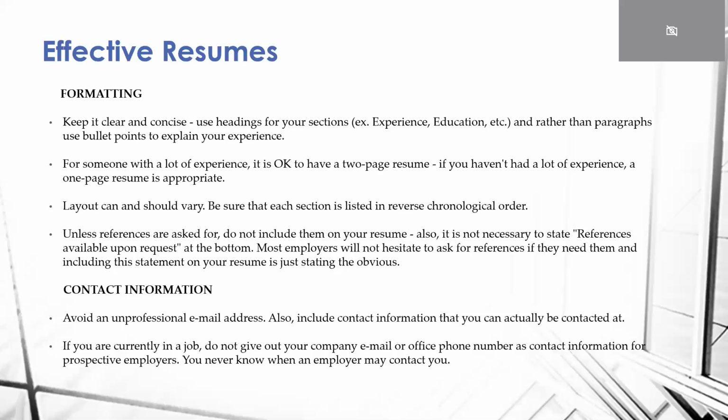If you are currently in a job, it is strongly advised that you do not give your company email or office phone number as contact information for prospective employers. You never know when an employer can contact you.